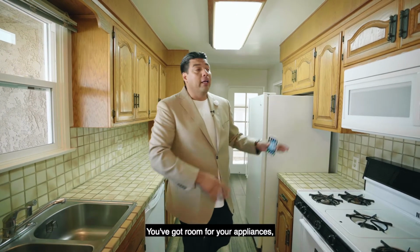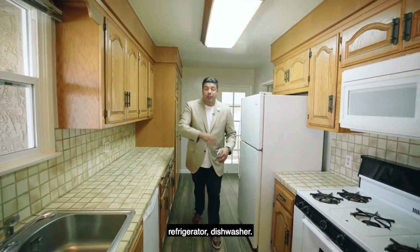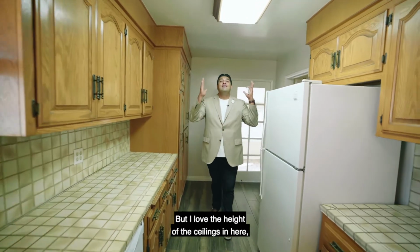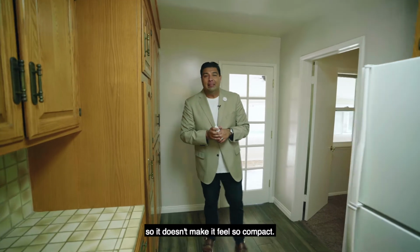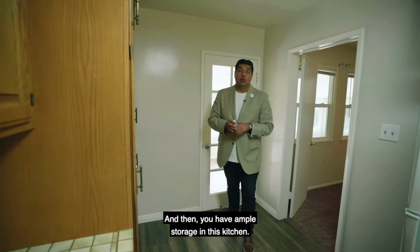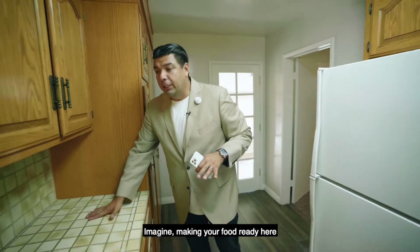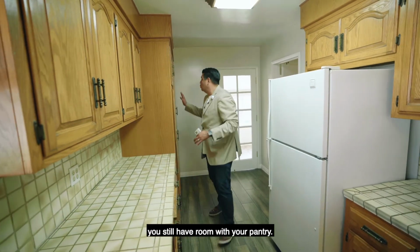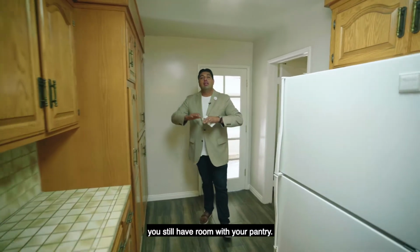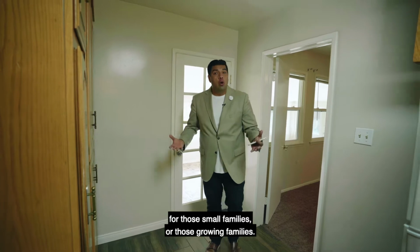You've got room for your appliances, a built-in microwave, range, stove top, refrigerator, dishwasher. But I love the height of the ceilings in here, so it doesn't make it feel so compact. And then you have ample storage in this kitchen. Imagine getting your food ready here with all this countertop space. You're cooking over here, you're prepping here. You still have room with your pantry. It is just one of those perfect kitchens for those small families or those growing families.